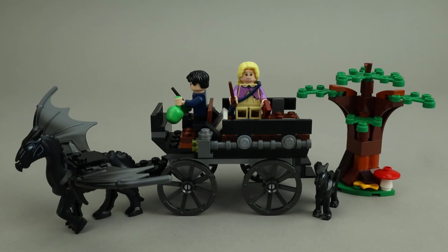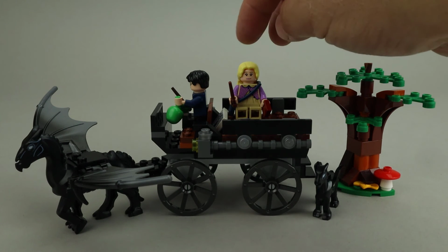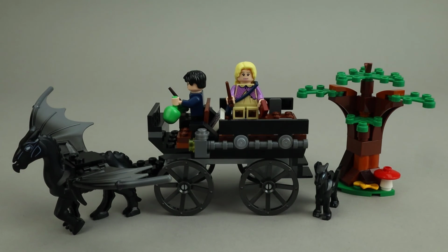So as far as value goes, I'm disappointed in how expensive this set was and how small it is. It is a little bit smaller than I expected. It is nice to get these new Thestral molds. I think they turned out quite nicely, and these two minifigures are unique. We get Harry in that blue torso, which is nice, and then we get this new version of Luna with the violet and tan colored clothing. Overall, I think it's a worthwhile set, but I'd probably look for it on sale.